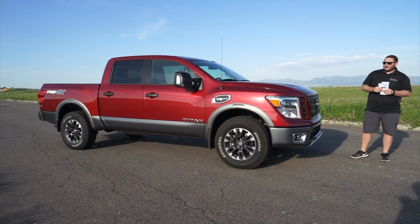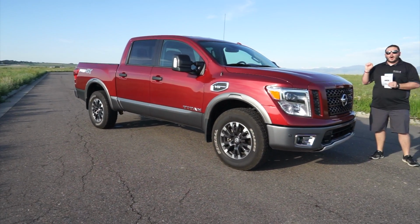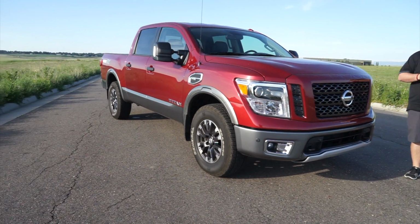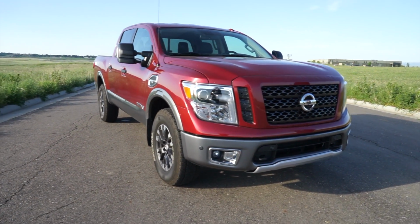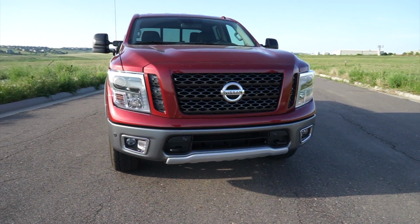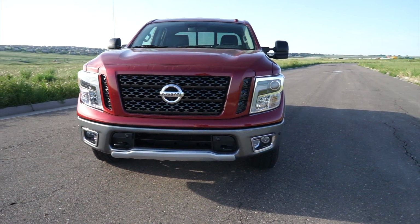We'll come around to the front. This is the Pro 4X trim level. It's a little bit more off-road themed in terms of the Bilstein shocks that are available, the locking differential, those sorts of things. So definitely a little bit more off-road tuned. However, it's got plenty of luxury. As I mentioned before, full-size light-duty half-ton.